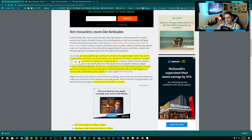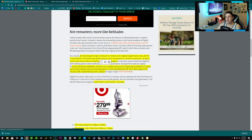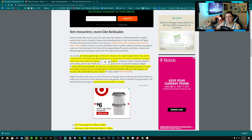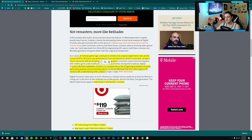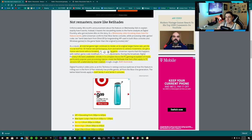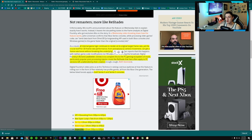And then Richard Leadbetter, who's one of the big dogs over there at Digital Foundry, drops his 2 cents and says that this is actually kind of comparable to the PC scene. What we've seen with mods for older games, for example, Grand Theft Auto San Andreas, where the actual developer is completely done with it. They're not going to give any further updates or support. The game community steps in there, and PC modders will add texture packs and basically make the game look like a brand new modern title. And that's kind of what we're seeing here, but with frame rate. Particularly post-processing injector mods like ReShade that fans often applied to PC versions left unattended by their creators.